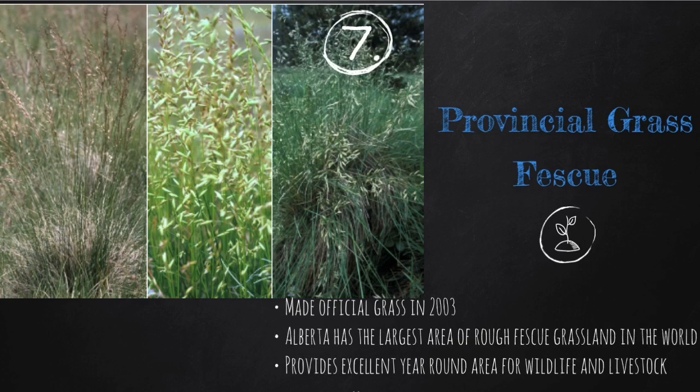Rough fescue. So, not only does Alberta have an official fish, but it also has an official grass. Yep, that green stuff on your yard. Alberta's official grass is the rough fescue.